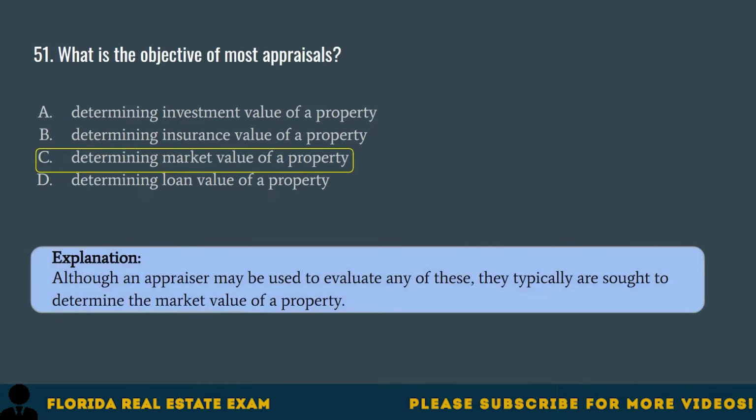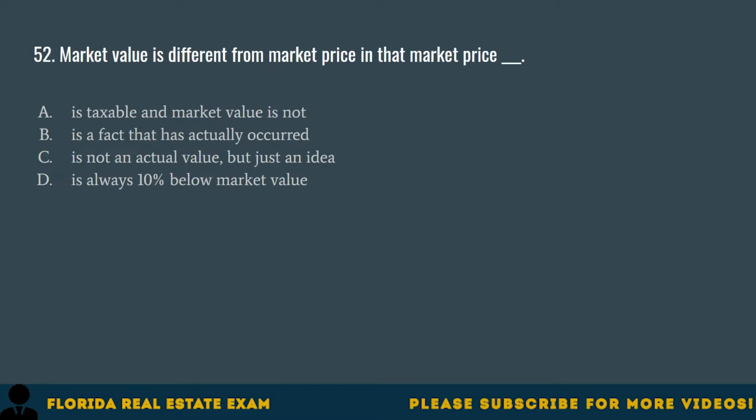Although an appraiser may be used to evaluate any of these, they typically are sought to determine the market value of a property. Question 52.